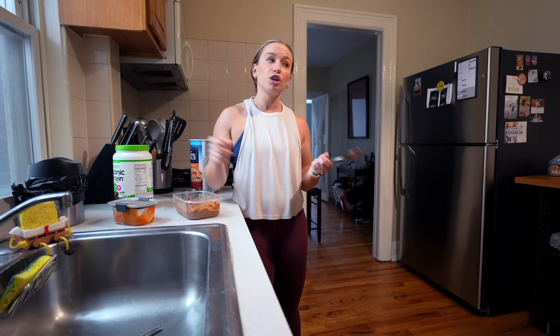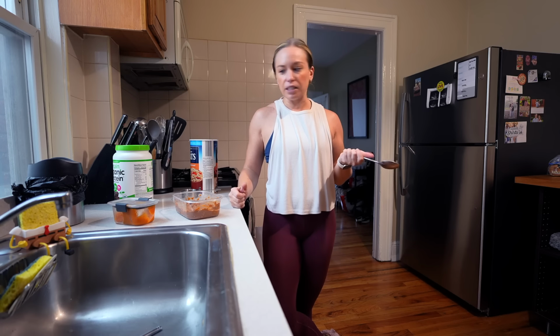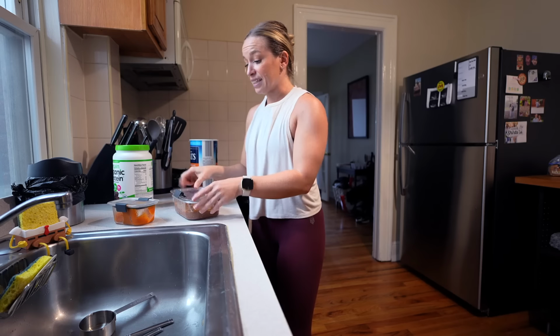You do have the option, you can do a dollop of Greek yogurt. You could do a dollop of cottage cheese for a little added protein and just another texture. I just didn't buy any of that this week, so I'm just gonna add the fruit on top. And this is still a super balanced breakfast. It's gonna keep you full for a long time and it's super freaking tasty.